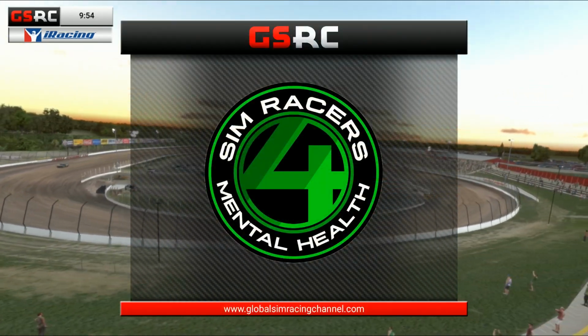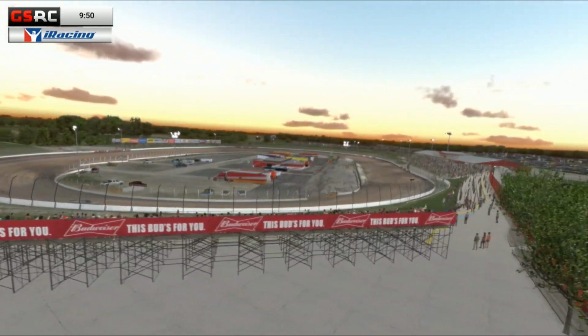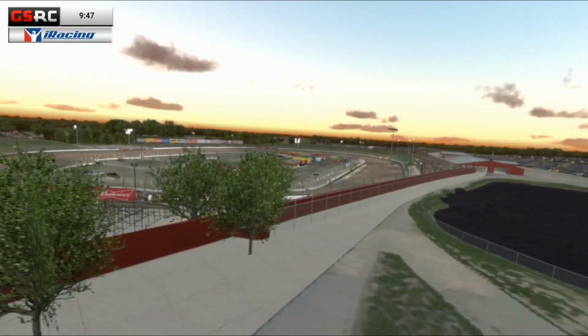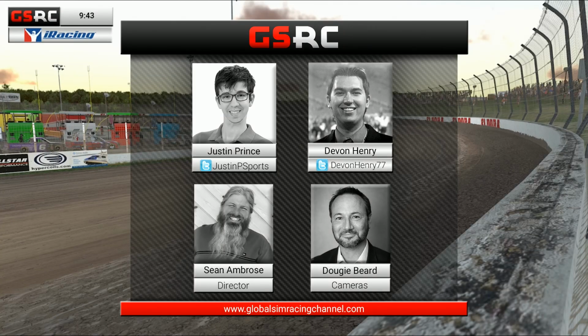Good evening, everyone, and we welcome you to the virtual Eldora Speedway in Rossburg, Ohio for the 2020 edition of the Sim Racers for Mental Health Summer Showdown. I'm Justin Prince. Alongside the booth tonight is Devin Henry. Behind the scenes is our director, John Ambrose, and he's using cameras provided by Dougie Beard.